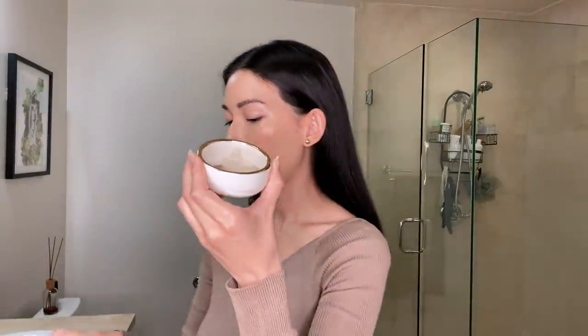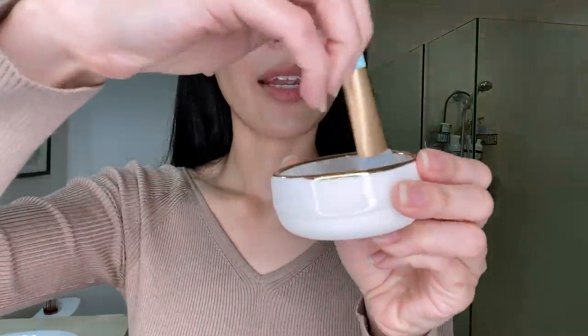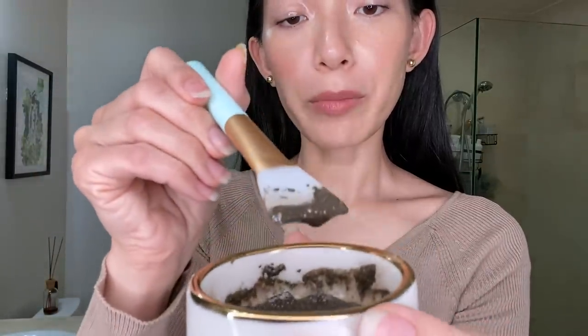It's a bit of an investment for a mask product, but you get so much in this bottle. It is such a cool product. I actually want to show you how it looks when I prepare the mask. So I've got the water and the mask. This is a powder to mousse kind of mask. It turns into like this foamy mousse. And you can kind of hear it bubbling, I think.